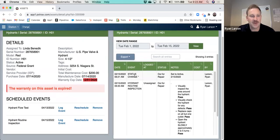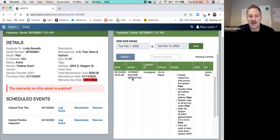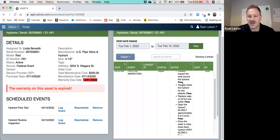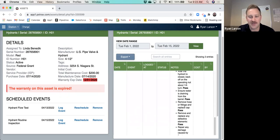And the top two are the ones that I just did. So we did a status change where we moved it from out for repair, and then we also did a routine inspection. And these were the different checks that we completed as part of that routine inspection.